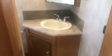And then, of course, it is a bath and a half. So, here's your counter for your sink in there. Vanity that opens up. And both of the commodes in here do have the sprayers, which typically you see on the higher end models just to help keep things clean.